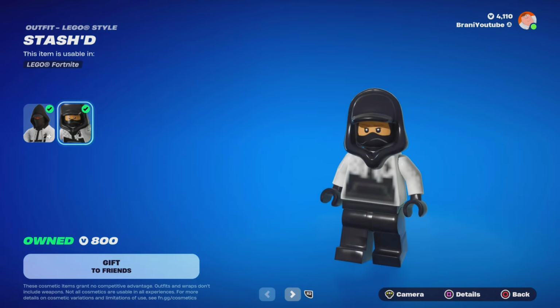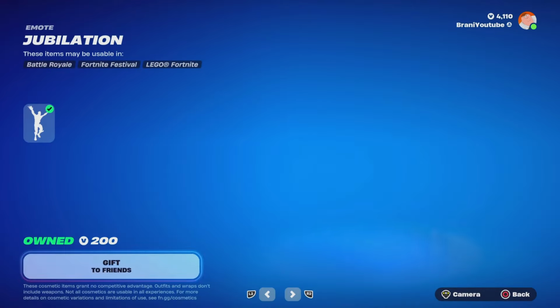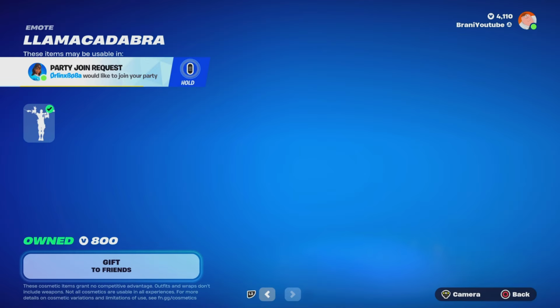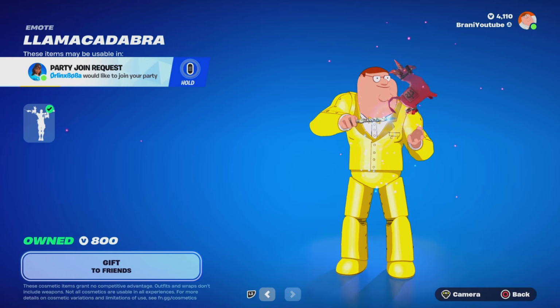This skin is back. I love the skin Lego. I love Lego, man. The Jubilation emote is back. Haven't seen this in a while. The Dab emote is back. The Llama Kadabra emote is back.